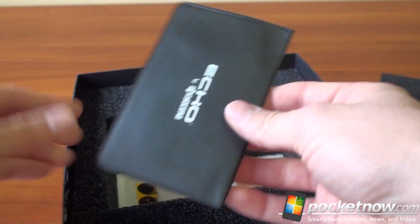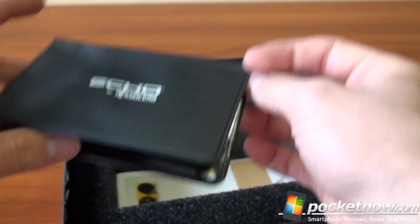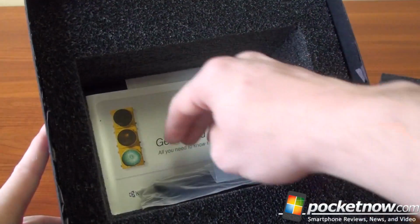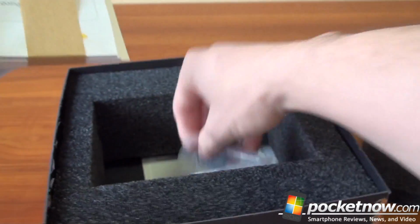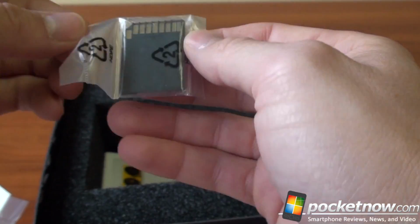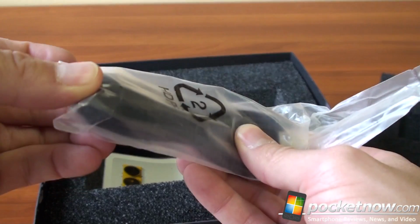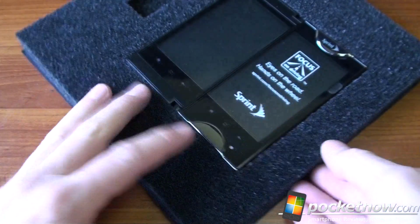We've got what appears to be almost a case, but I hope not, because it looks like a business card holder, and a little chamois to keep your screen clean. Again, Kyocera really outfitting the user with a lot of different accessories here. So we have a getting started guide, lots of different papers, and then we've got, of course, a micro SD adapter, assuming that this comes with a micro SD card, and we've got a standard micro USB charger. Okay, so let's slide all of this out of the way. Okay, so here we go. I'm going to pop this out.